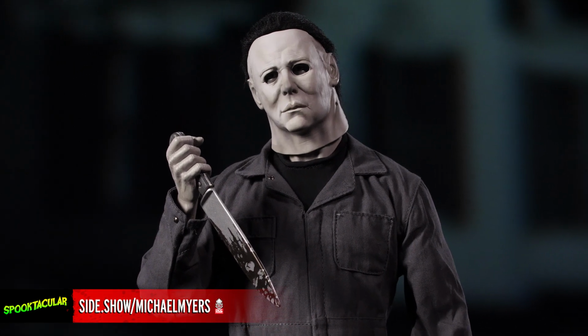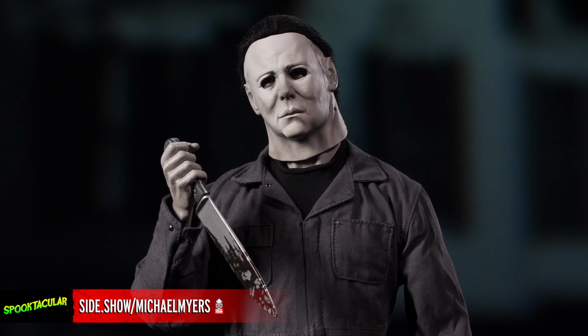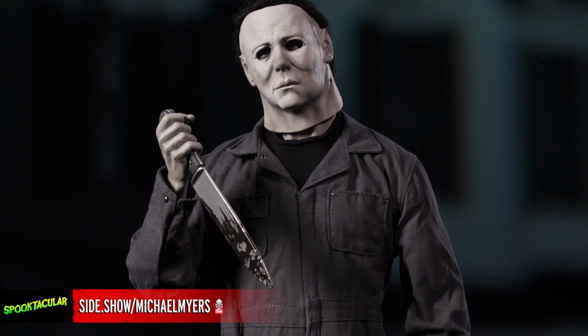So if you thought he was frightening in full color with that closer look at the Premium Collectibles Studio Michael Myers, I'm going to show you something even scarier, taking it back to the retro days of monster movies. We've got the silver screen Sideshow exclusive edition of the Michael Myers quarter scale statue by Premium Collectibles Studio.